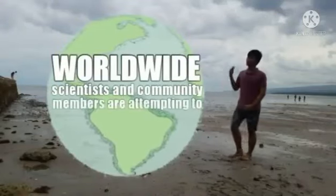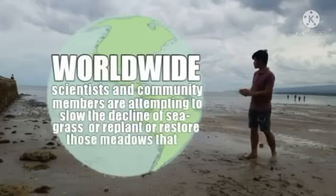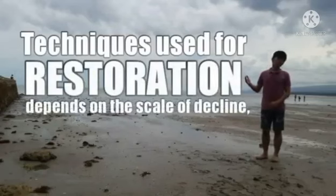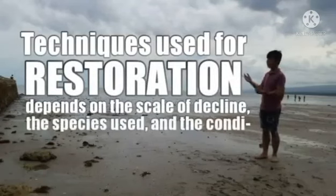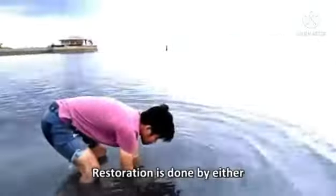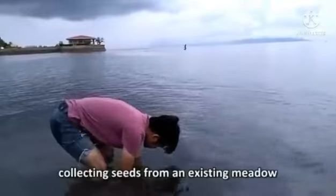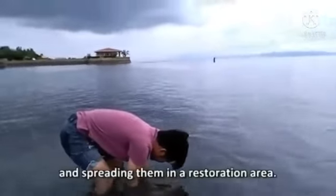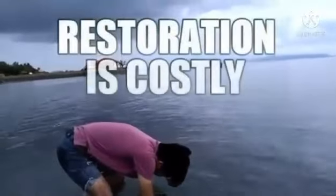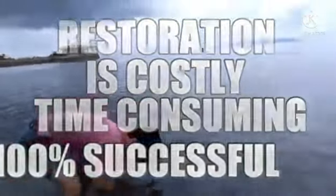Scientists and community members are attempting to slow the decline of seagrass or replant and restore those meadows that have disappeared. Techniques used for restoration depend on the scale of the decline, the species used, and the conditions of the area to be restored. Restoration is done by either transplanting adult plants or collecting seeds from an existing meadow and spreading them in a restoration area. Restoration is costly, time-consuming, and not always 100% successful.